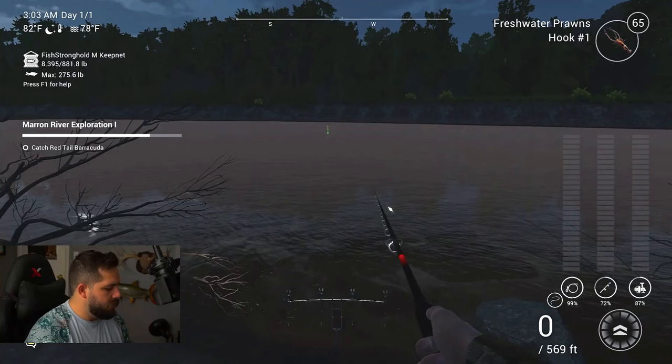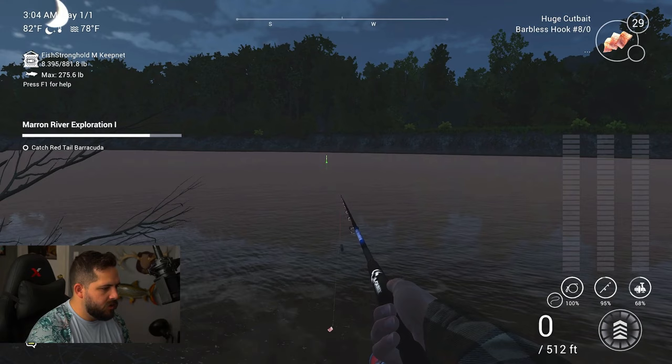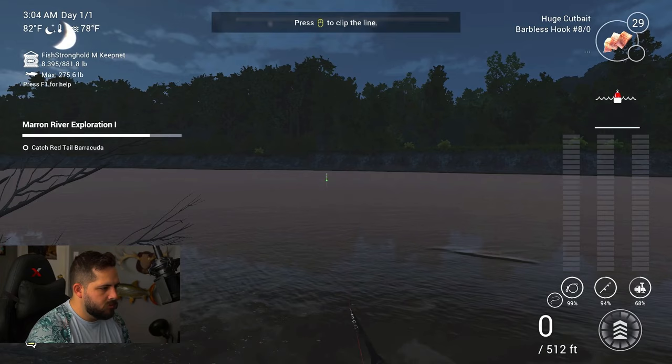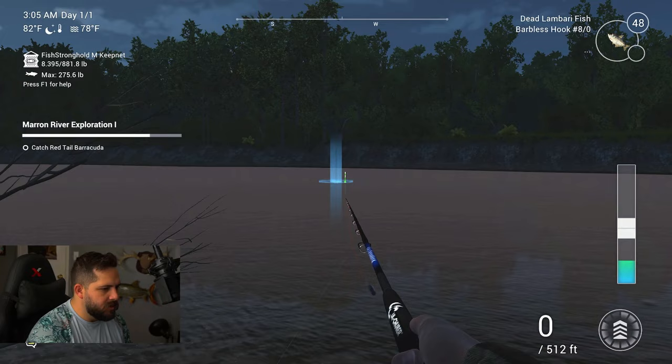Okay, here we go. Throw down our rod holder here and get our catfish rods. So we have a huge cut bait on this one. And then on the other one, we have the dead Lombari fish, I do believe. So let's toss this guy out into this hole. Undershot it just a tad there. We're gonna take our dead Lombari fish here, toss it out, see how we do.